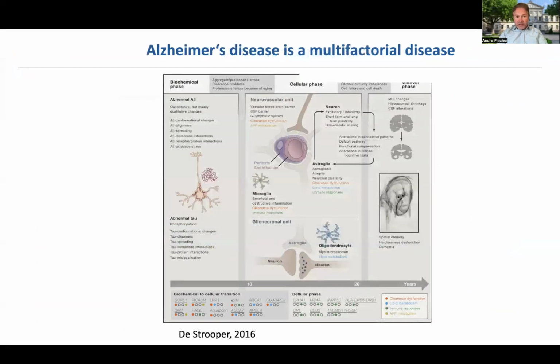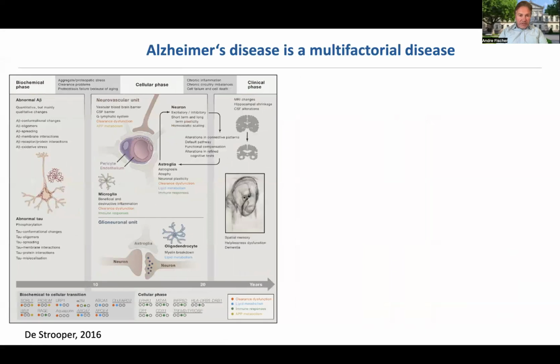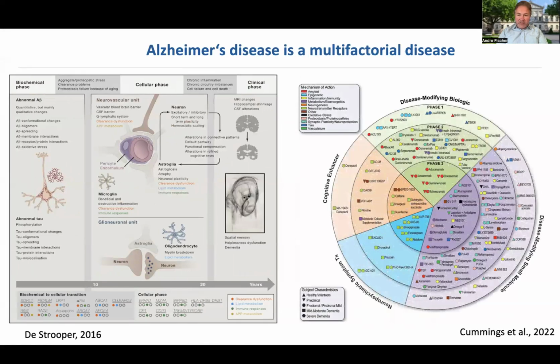Alzheimer's disease is a multifactorial disease, and the different phases are characterized by distinct pathologies. Certainly A beta pathology is an early event, but there are other issues that affect many different cell types in the brain, such as microglia, astrocytes, and the neurons, that eventually lead to the cellular changes that cause cognitive decline. This is why we also need additional therapeutic approaches, and this is what the field is also doing.